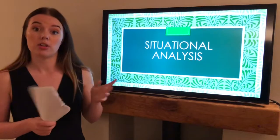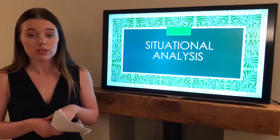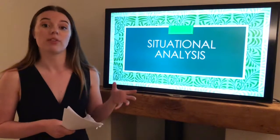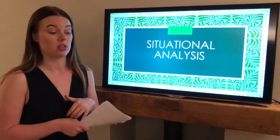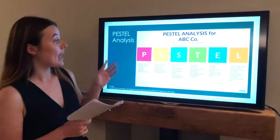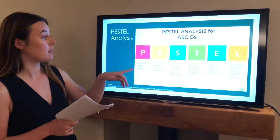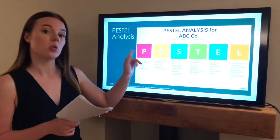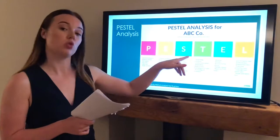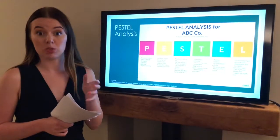So the next part of the presentation will be the situational analysis of Sotnos, which will analyse all areas of the business internally and externally. To analyse Sotnos's macro environment, a PESTAL analysis was conducted. PESTAL stands for political, economical, socio-cultural, technological, environmental and legal, and these are all the brackets that will be explored in the analysis.